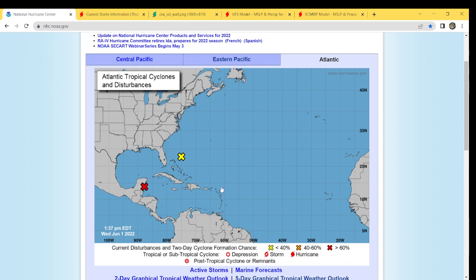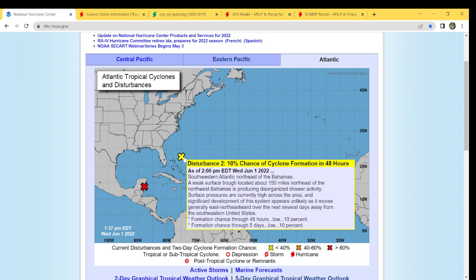But we're not going to ignore the other X here, even though it's not really going to do anything, and it's not going to be a threat to any land areas besides maybe Bermuda with a few showers or something like that. But southwestern Atlantic, northeast of the Bahamas, a weak surface trough located about 150 miles northeast of the northwestern Bahamas is producing disorganized shower activity.